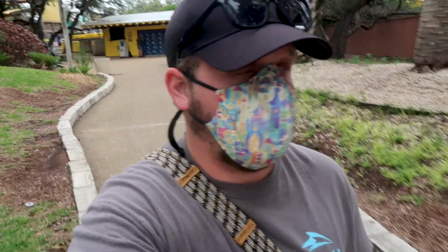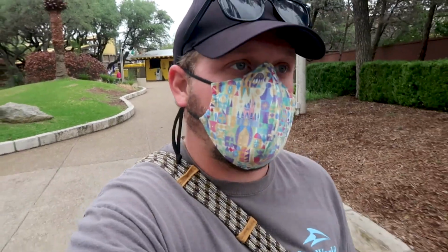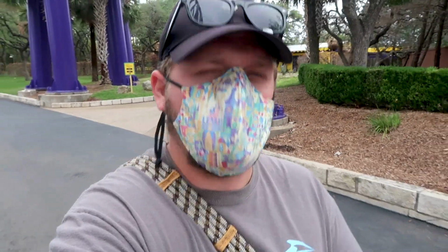Okay, so I didn't try riding with the wrist strap right away, but I think we're gonna go over and try to do Wavebreaker, which is the launching coaster over here. And I'm gonna see if I can take my wrist strap on that. Now, some rides will allow you to take it on, some will not. So I'm gonna see, because it sounds like Steel Eel is okay with the 3-point, which is what I have.